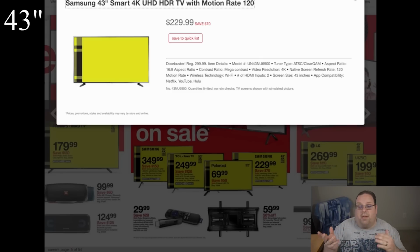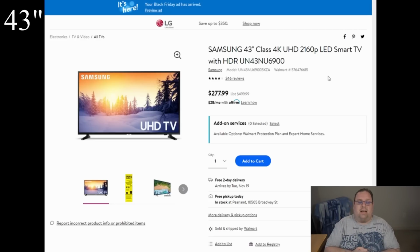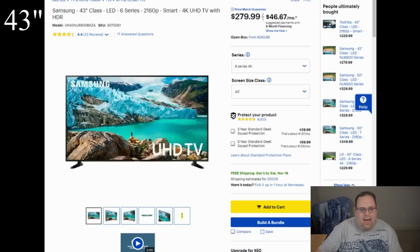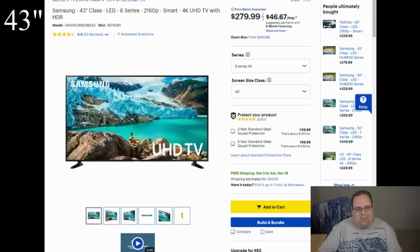But this is also going to be a doorbuster at Target. But if you want to get this TV right now and you don't mind paying a little bit more, you can get it on both Walmart and Best Buy. Walmart's going to be cheaper than Best Buy. You're going to be able to buy it for $277.99, whereas at Best Buy, it's seriously just a few dollars difference.